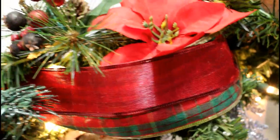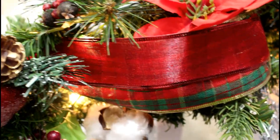These are not full rolls of ribbon. They're just little strands that I cut to the size that I want, and then I tuck them in. I don't even wire them in. I just use the branches of the garland and the picks to tuck them in and keep them secure so I can adjust them as I'm working without a whole lot of fuss, and it has really worked out well for me in this format.